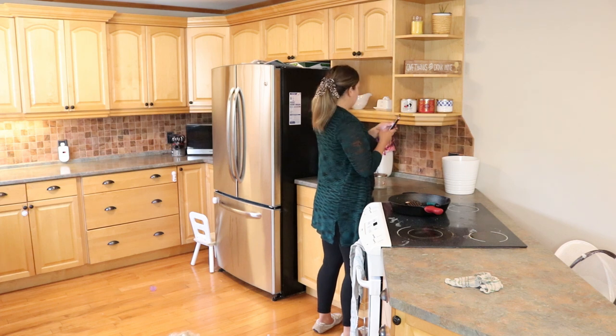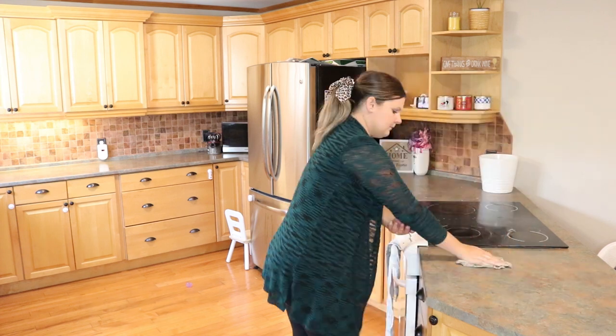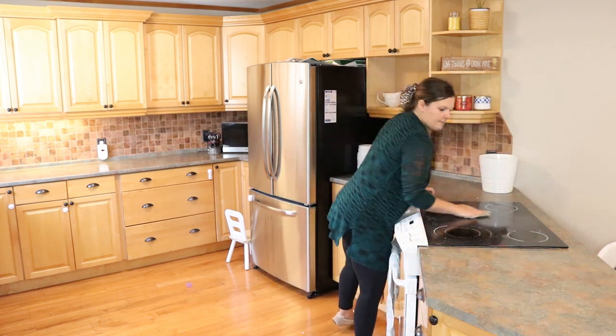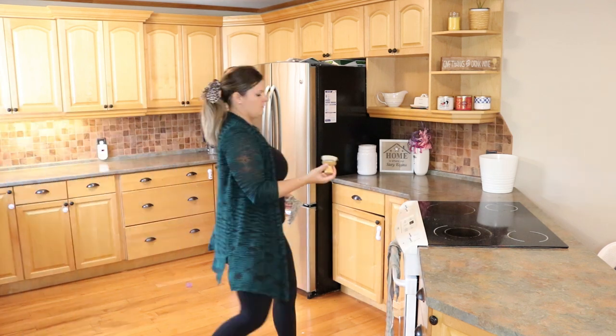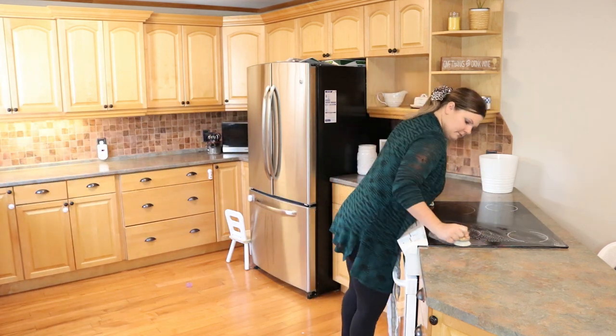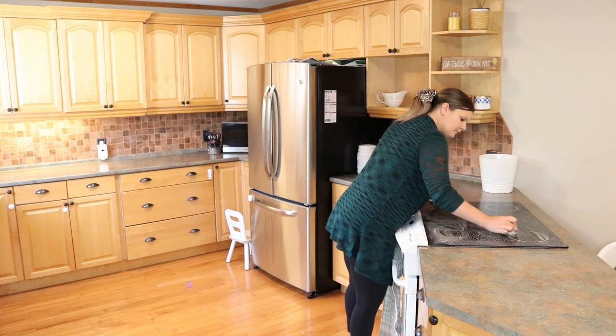We do have a whole toy section in our living space, but he's not a huge toy player, or he doesn't really enjoy playing with toys too much, which is fine. We just kind of let him do whatever and play around with what he has, either pots and pans or a vacuum or a broom, which is just super cute.